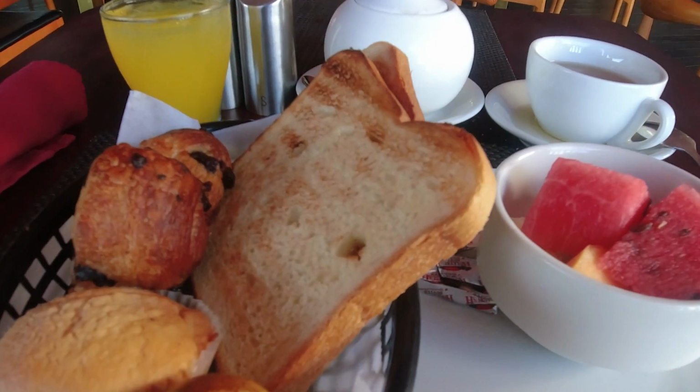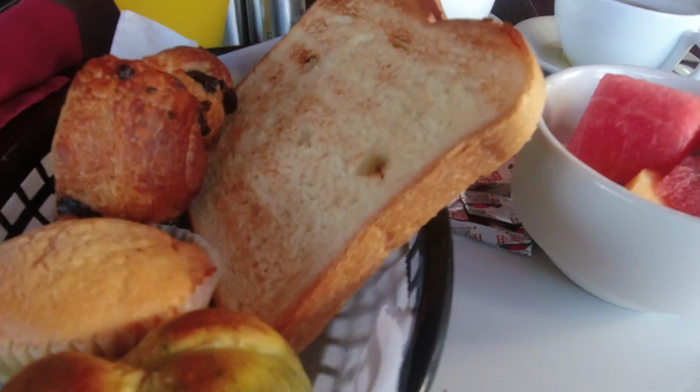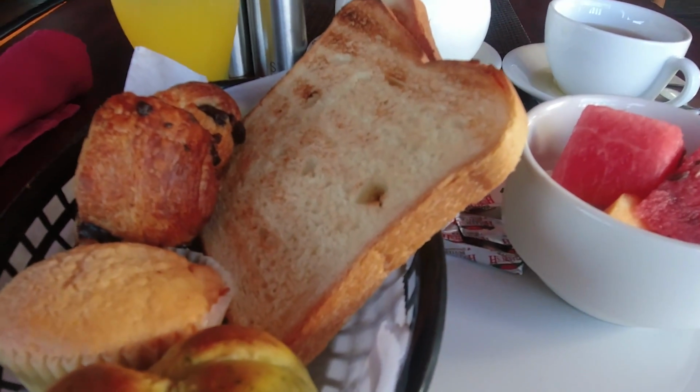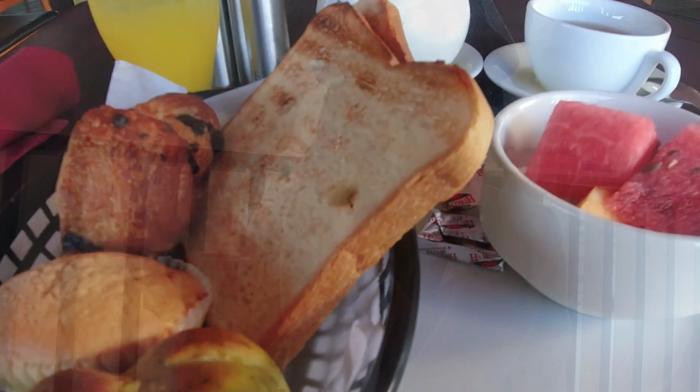Remember also that you can order a different breakfast. You can have a Dominican breakfast, you can have any other type of breakfast that you want, but to me this is enough and sufficient for what I need today.